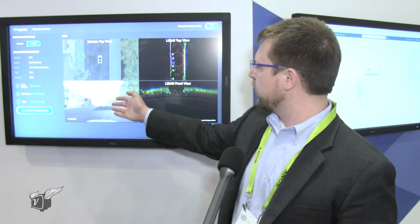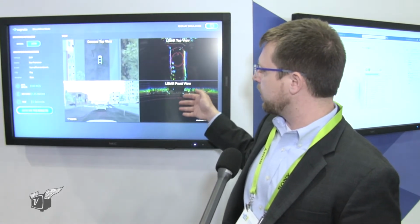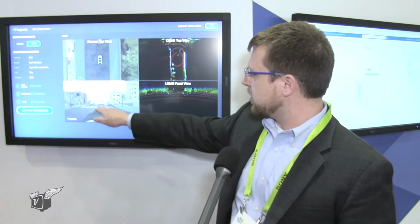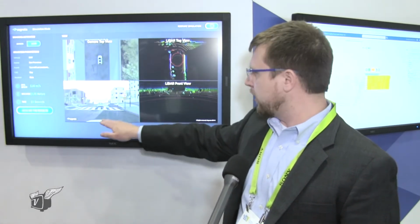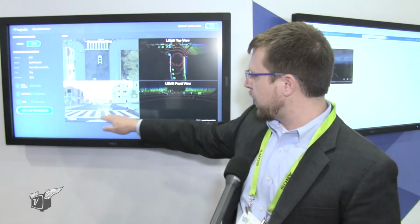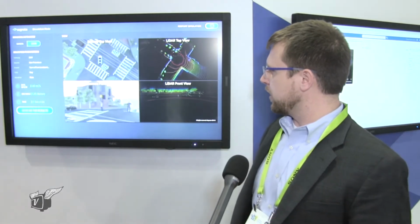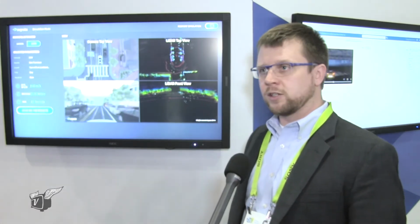Here you can see the weather that we've introduced. Here you can see the accurate output of the LiDAR sensors from a couple of angles. You can see the intelligent agents, the other vehicles in the model that we're interacting with, the accurate infrastructure, stop signs, the pavement markings, the pedestrians. And here we're making the left-hand turn that we're testing in this particular scenario.